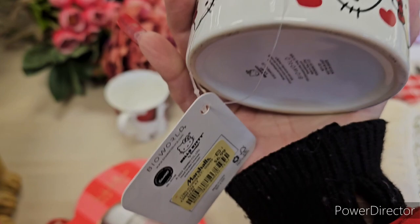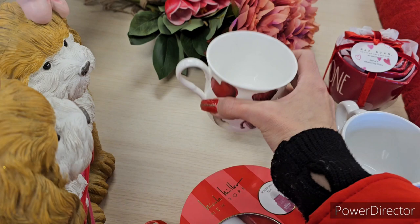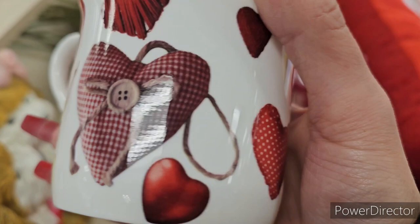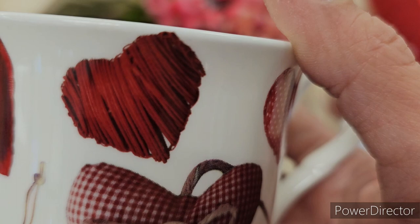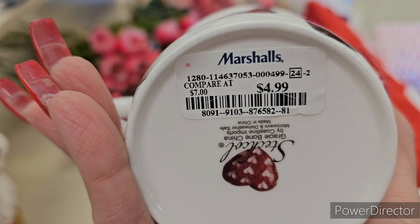And we do have another cutie here. Look at that. That looks really cool. I like the print on this one. It's got the hearts. Little heart pillow there. This is pretty detailed for a coffee mug. And that one's like a wood ornament. Okay, so this little cup is gonna be $4.99. And that's not bad.